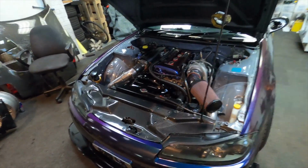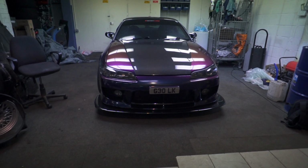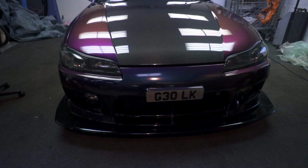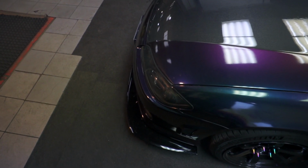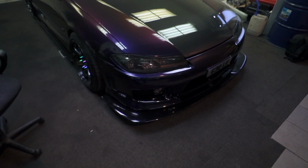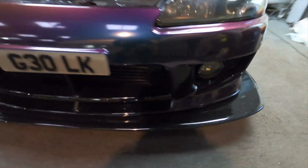Carbon. The next modification is this massive front lip. A lot of people saying that it is a bit too big. Literally, I could put my foot there. That's how big it is. But that's the front lip.